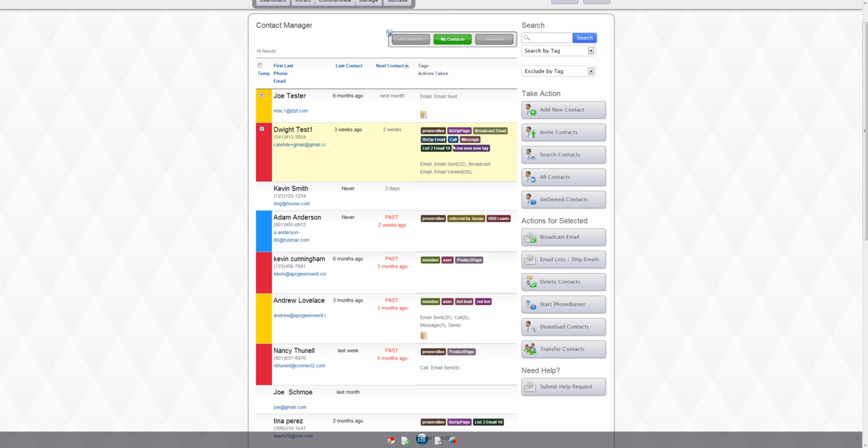But beyond that, the tags also show you what kind of marketing has happened to this contact. So here's this person has received the BizOp email, they've gotten a phone call, message, and they're on the drip email list 2 and on email number 18. So they've received 18 emails. And we're constantly adding to this system.